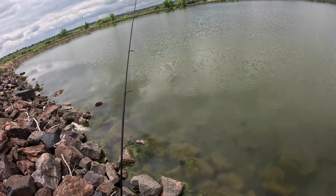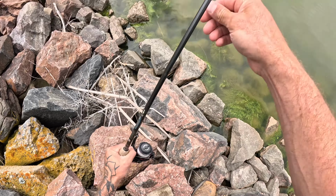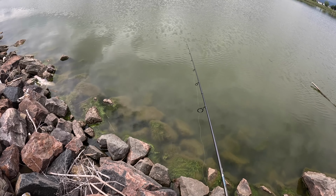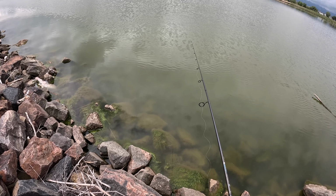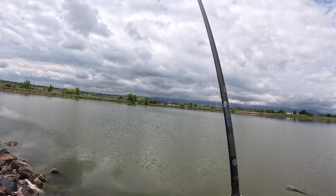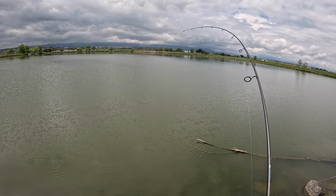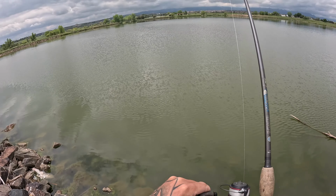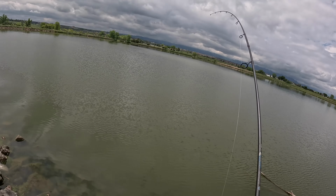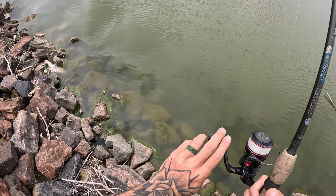Alright, there's something hitting it. It's been probably half an hour. It hasn't really gotten much attention, but there's something taking it right there. Something's running with it. Let it take the line. Doesn't feel bad. Wonder what it is. It's kind of shaking, like maybe it's a catfish. I was thinking I was gonna be skunked today. Yep, it is a catfish.